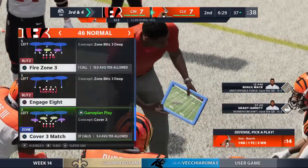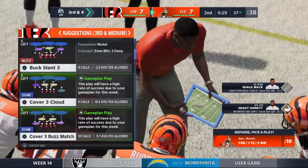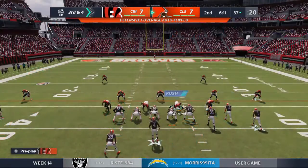On a 2nd and long, it's really nice to see an offense that has enough confidence to run the football in that situation. I think that goes back to their practice and game planning.